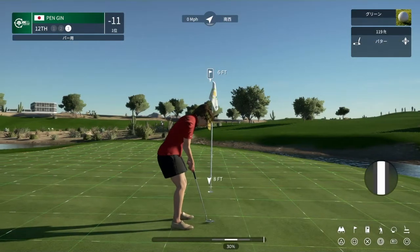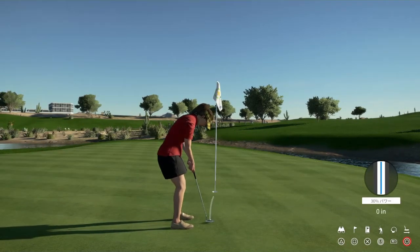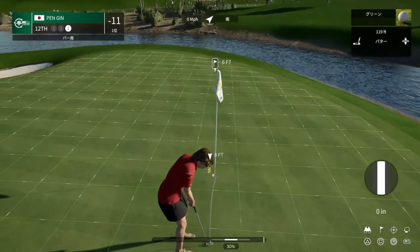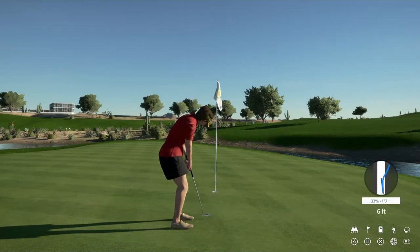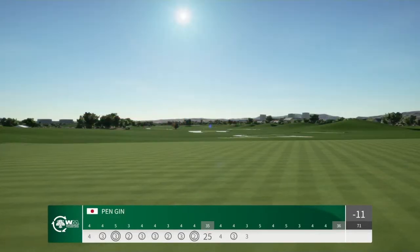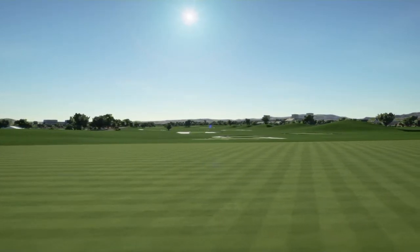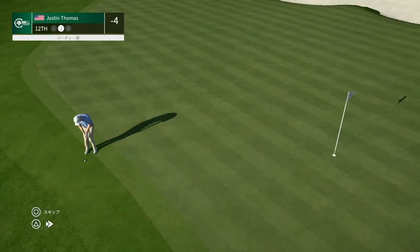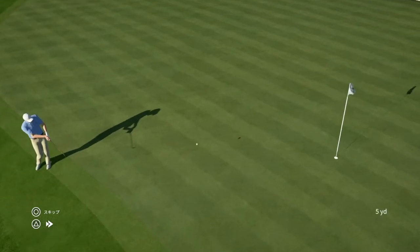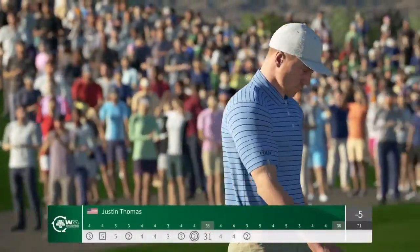A good opportunity here, just 6 feet to the hole. I don't mind the look of this. Yeah, we'll take that. And this effort by Justin Thomas. This would be a great up and down. Oh, well holed. Oh, and up he goes, marching to the top of the leaderboard.